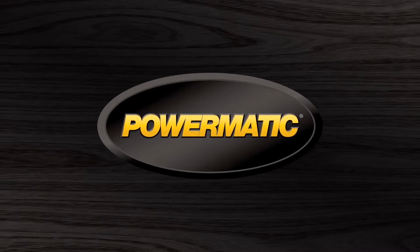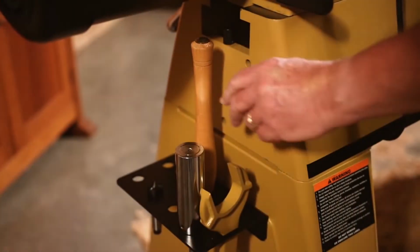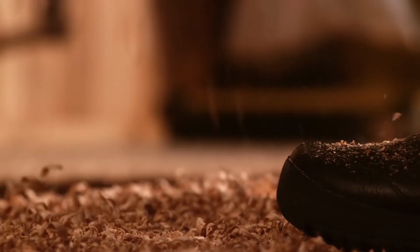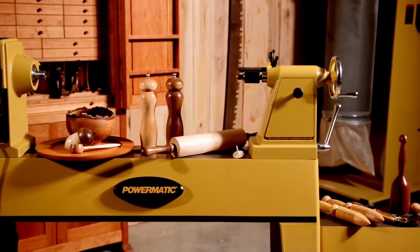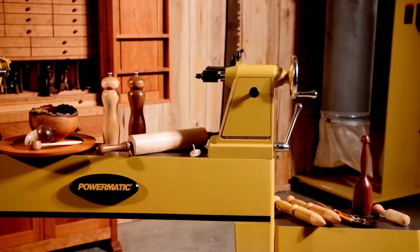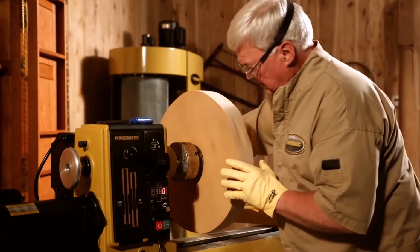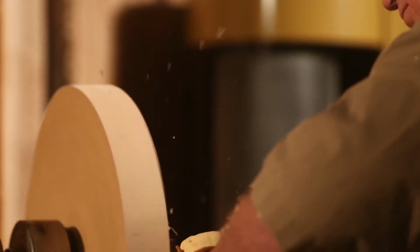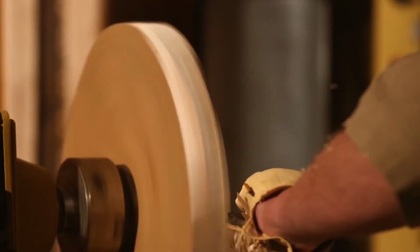Powermatic is a symbol, a 90-year-old standard, deeply rooted in the tradition of providing generations of expert woodworkers with the tools and confidence needed to create and inspire. We push the limits of imagination to deliver superior equipment. Equipment that is as ambitious as the men and women who depend on us. Our standard is excellence, the gold standard.